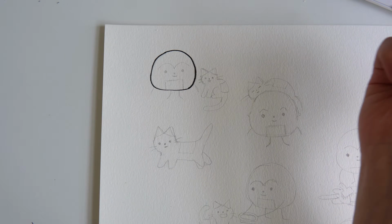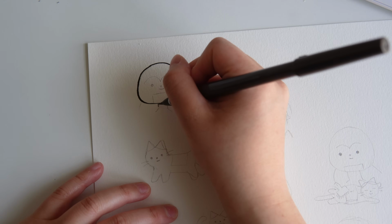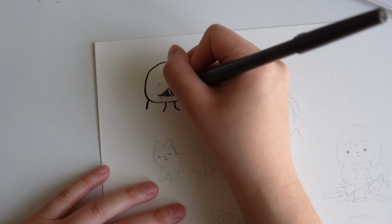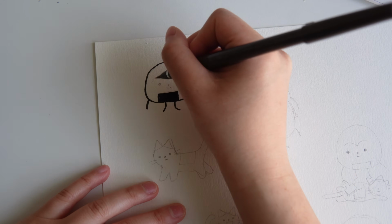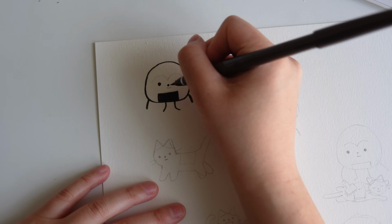So I decided to use this nice soft brush pen to draw some onigiri drawings, and I decided to let him adopt a cat, and I think the drawings are all really, really cute. His cat is also made of rice, and I had some patrons comment on my post because I typically will share the benefits for the next month so people can decide if they want to stay on or not.